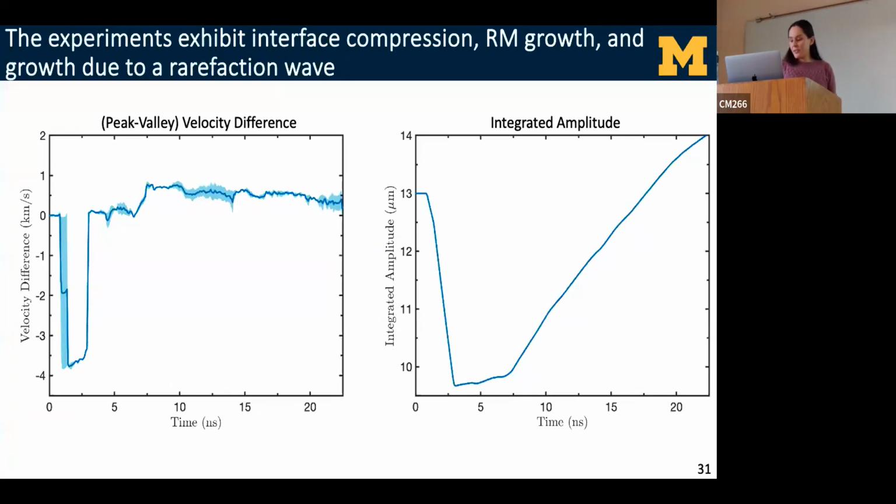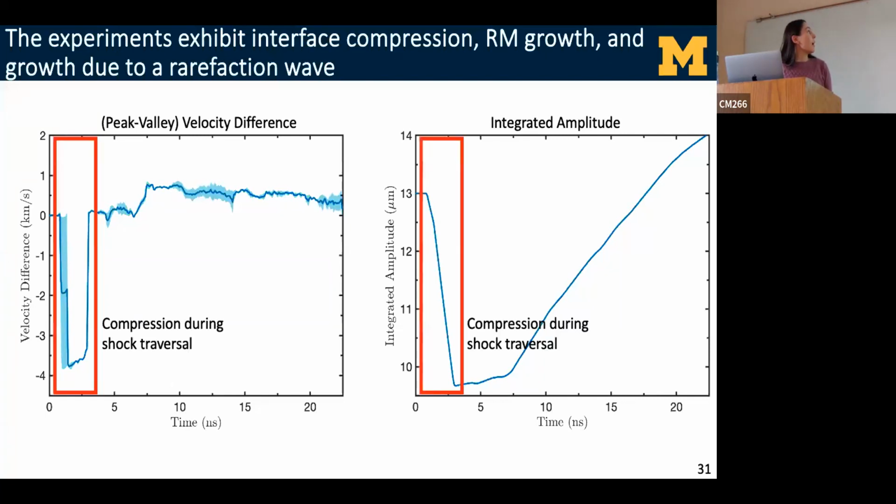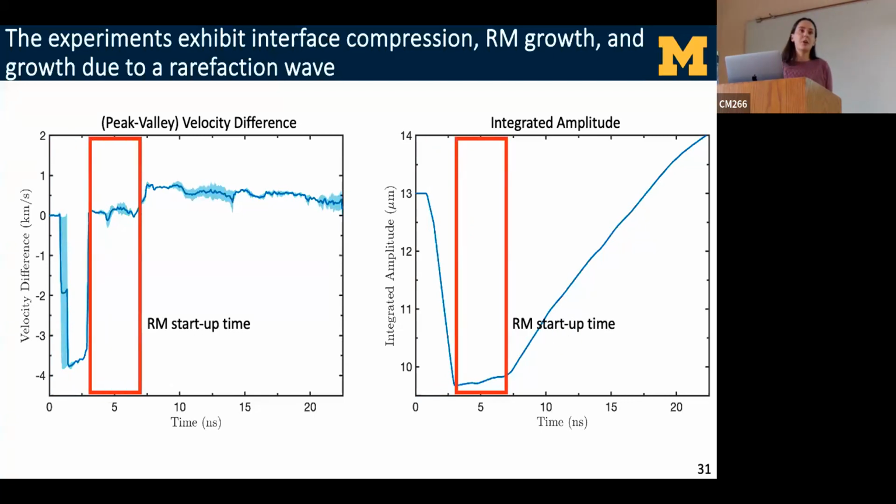So we see the similar features that we saw in those simulations. Here we have that compression period during the shock traversal. Then we have this period of the startup time where we haven't reached our final value of growth rate yet.